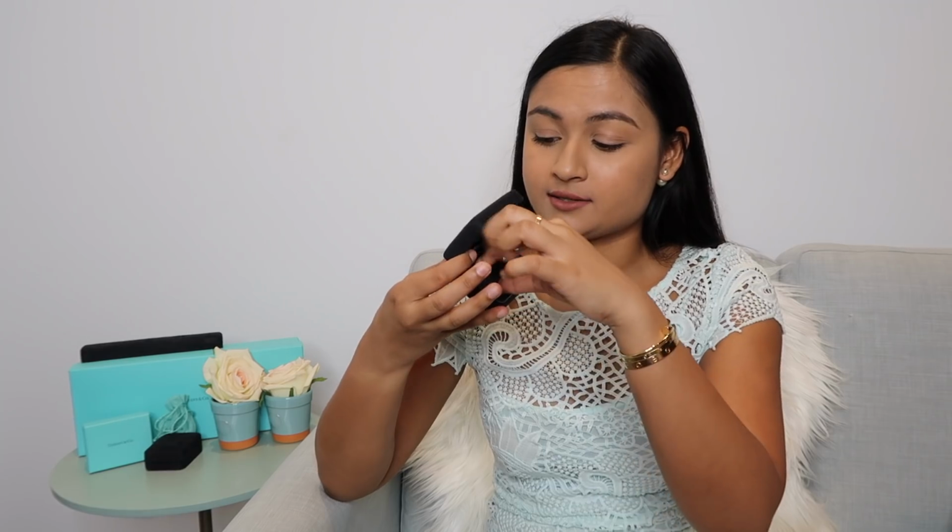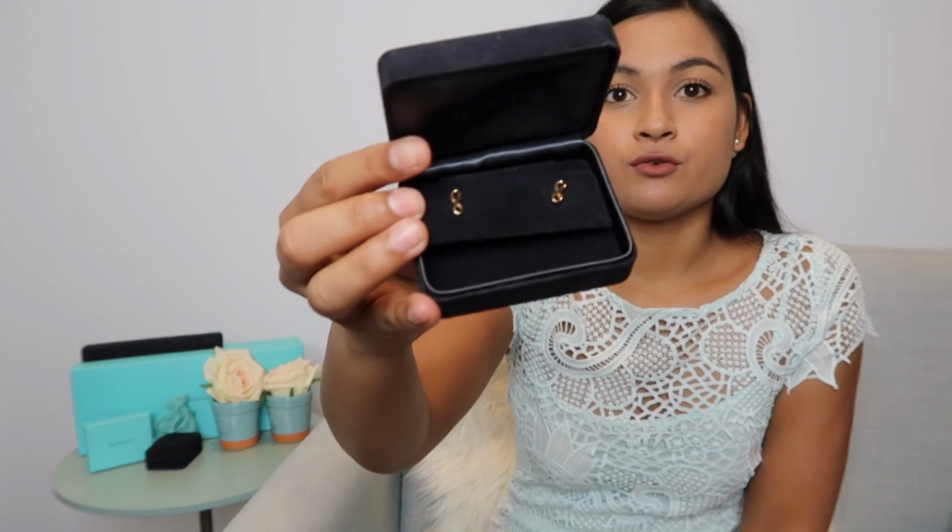Actually, it's probably better that I do go get the new backings for this so that I don't lose the other one too. I was so lucky that I didn't lose the front of this as well because the backing actually fell off my ear. The earring was just dangling. Somehow I noticed and I got it out, which was really lucky. I would have been devastated if I had lost the actual infinity part. So that was really lucky, but beautiful pair of earrings.